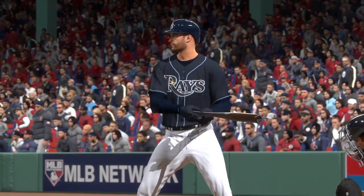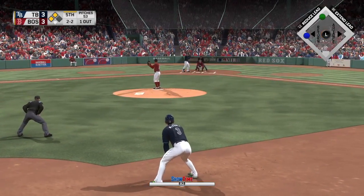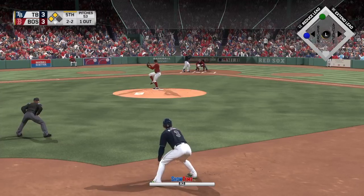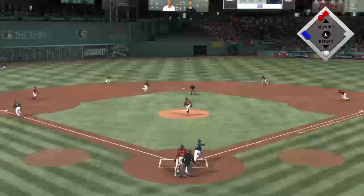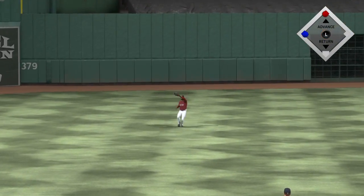Up next in for Tampa Bay, again, Travis Shaw, designated hitter. He's 0 for 2 thus far in this one. Come on, big guy. You got this. 2-2 count. Here it comes. High in the air out to center field. Santana is there. He makes the catch.